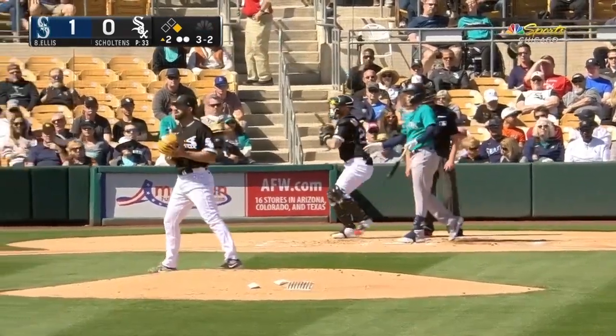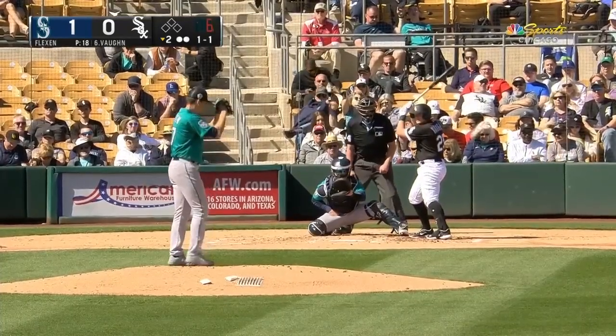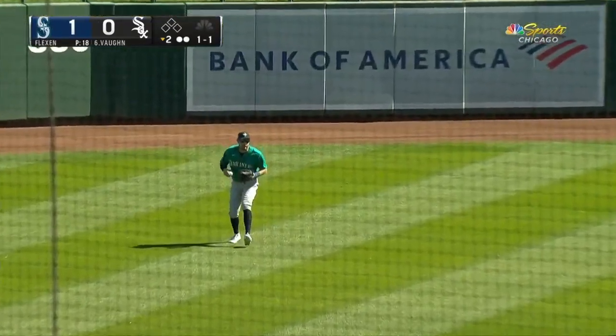Runner goes, swing and a miss. Scholtens sets him down. There are hits up the middle. That's not been the case the last few years, but that might be back. Vaughn puts a charge into one to left. That's down for a hit.